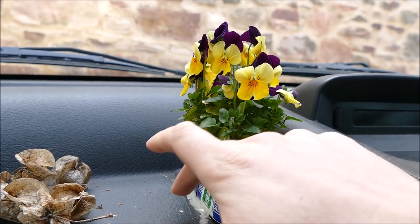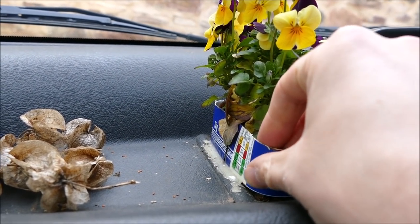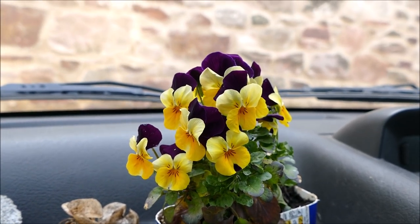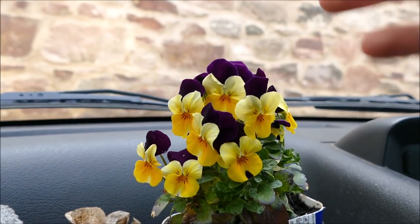Now this pot was originally epoxy resin down onto the dashboard, but it has come loose now, so I'll just turn it around so you can get a better view of how many flowers it has. So you can see that the viola's done actually really well.